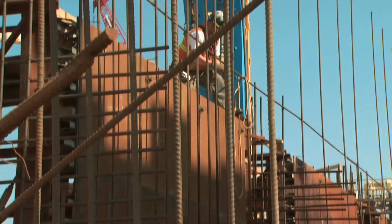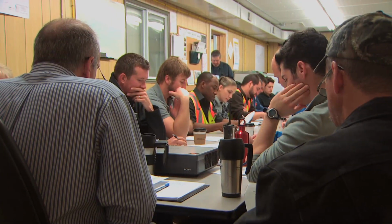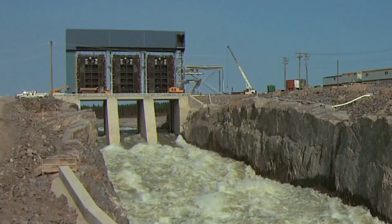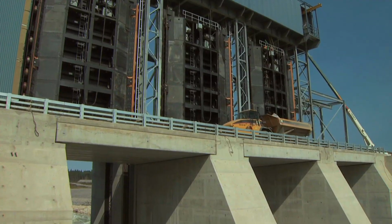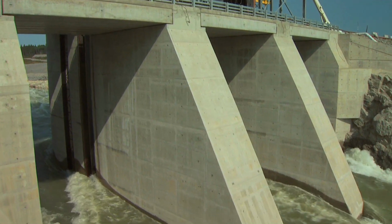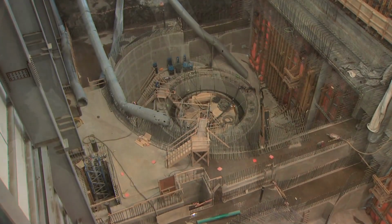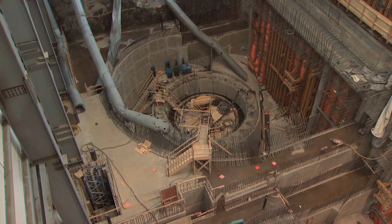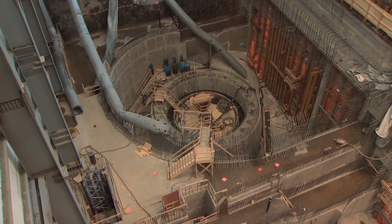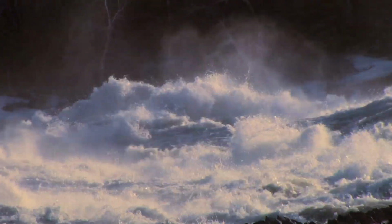Peak employment on Wuskwatim will continue throughout the summer of 2010, before beginning to decline as the project moves towards completion. Work over the next 12 months will include diverting the Burntwood River through the spillway, building the main earth dam, and continuing installation of the station's 3 turbine generator units and other systems. Wuskwatim's first unit is scheduled to be complete and start generating power in early 2012.